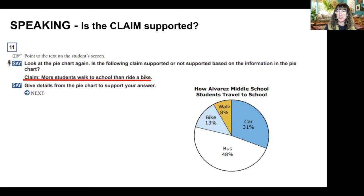Yeah, exactly. Just look at the graph and be like, well, it looks like the slice of pie for the bike is bigger. So maybe more kids bike. Even if you're like, I have no idea, don't say it out loud. And even if you look confused, this is the one place where I get to give you the points. I am just grading you on what comes out of your mouth. So just try to say something. I can't give you any points for I don't know, but I can give you points for something. So give it a try.